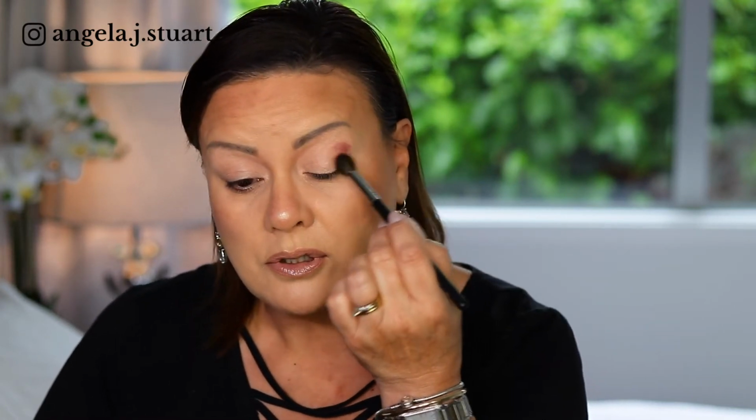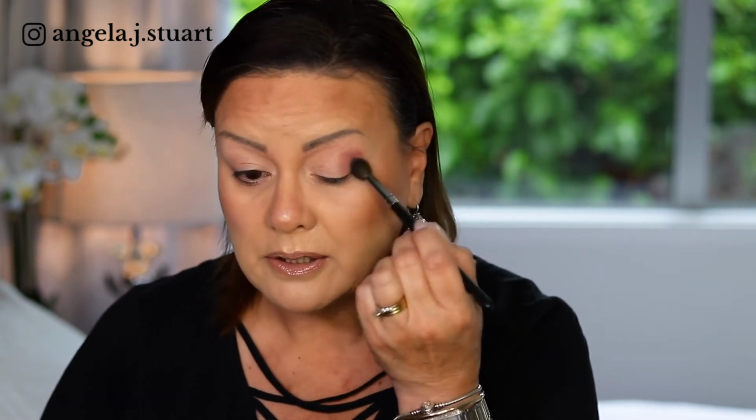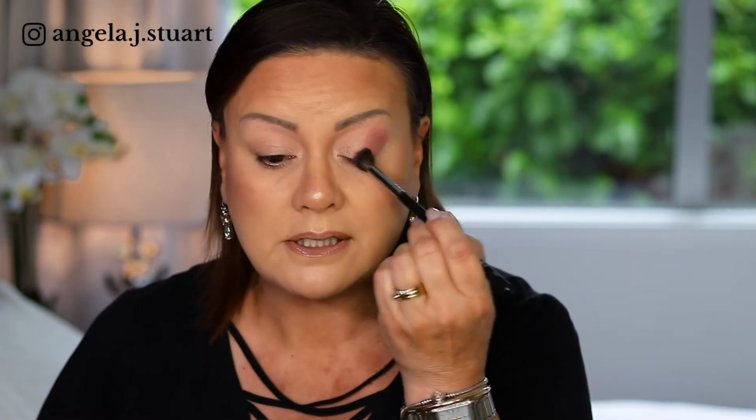I have primed my eyes with my Nars soft matte concealer, and I haven't set it, to just see what it's going to be like with the shimmers in this palette unset. And I'm just taking that matte shade. It's very pigmented. I didn't think I picked up a lot, but obviously I did. And I'm just popping that in the outer half of my eye, and then I'm going to take it into my crease area in my upper lid. Not being too fussy here, just really laying the colour down and blending it.